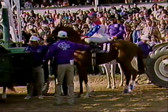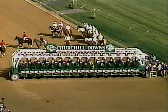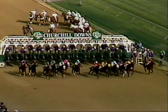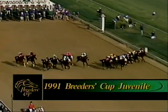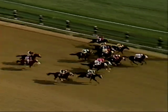Two favorites here, Arazi and Bertrando, and indeed it is Arazi who is a slight favorite as he takes his place in the starting gate. We're ready for the start in the Juvenile, and they're off, and Bertrando comes out running. Agincourt is right there, and on the outside it's Starry Coot. But it is Bertrando, Alex Solis, intent on the lead, and he wins the race into the first turn. He's there by a length and a half.